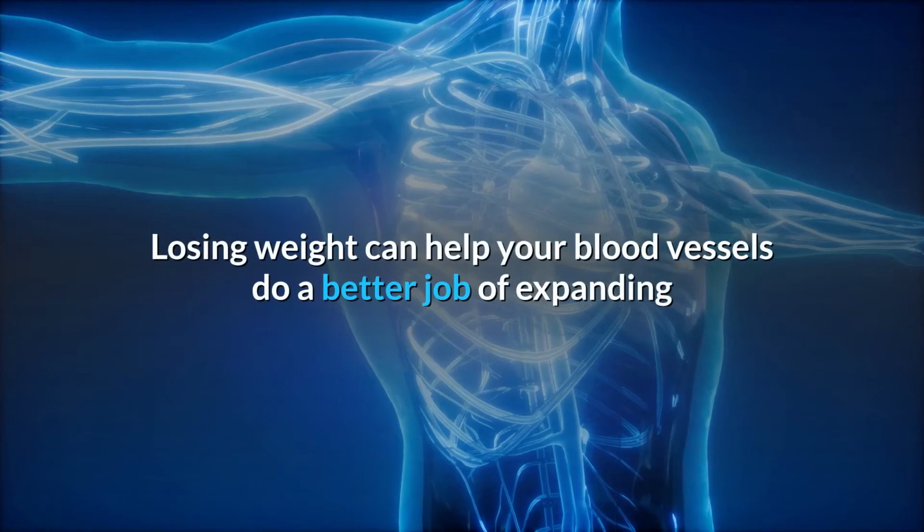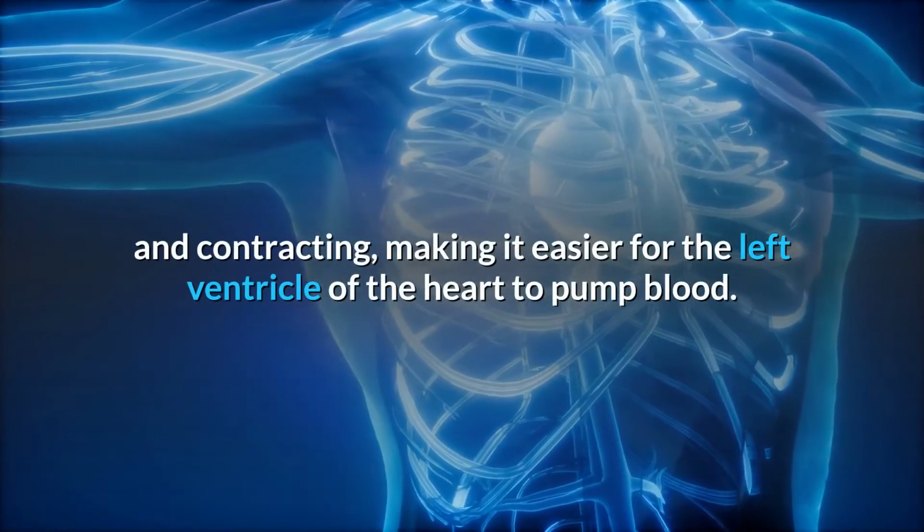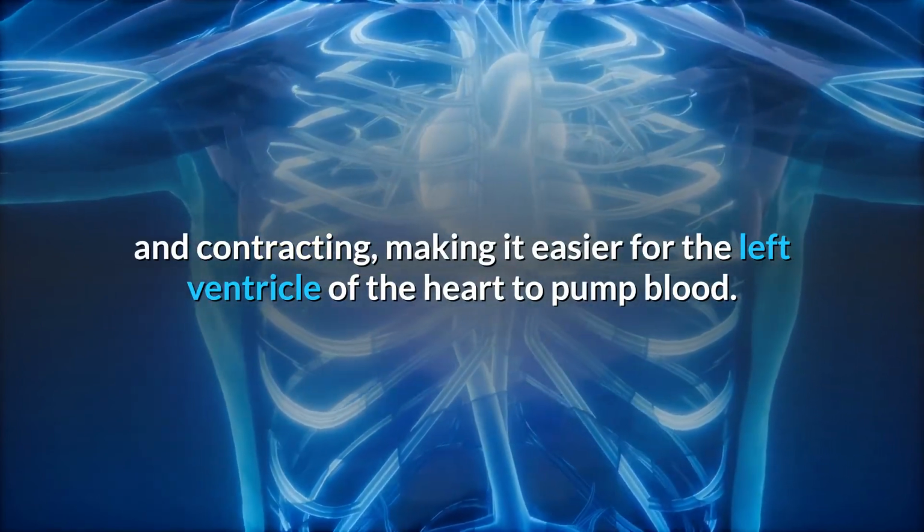Losing weight can help your blood vessels do a better job of expanding and contracting, making it easier for the left ventricle of the heart to pump blood.